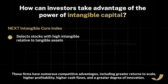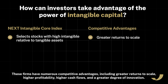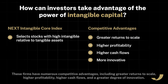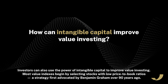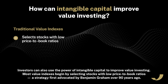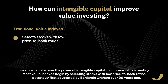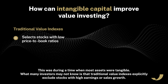These firms have numerous competitive advantages, including greater returns to scale, higher profitability, higher cash flows, and a greater degree of innovation. Investors can also use the power of intangible capital to improve value investing. Most value indexes begin by selecting stocks with low price-to-book ratios, a strategy first advocated by Benjamin Graham over 90 years ago. This was during a time when most assets were tangible.